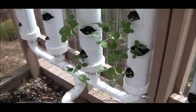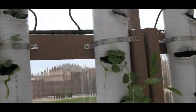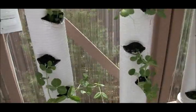Now over here you'll see the sugar snap peas. I did two full tubes of them, and they're all growing. This top tube didn't come out, so I put another seed in, and it's already sprouted. It's starting to grow. But these all seem pretty happy in here. They're growing pretty rapidly now, once they've bloomed out.